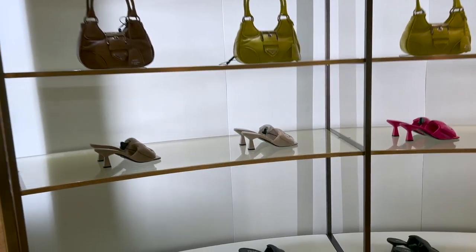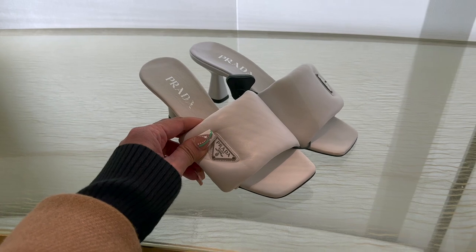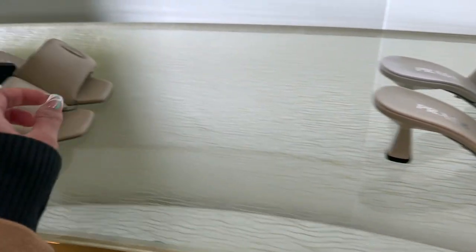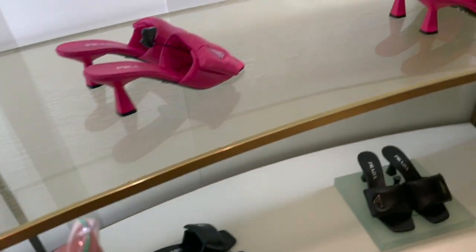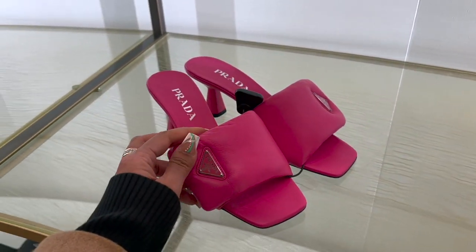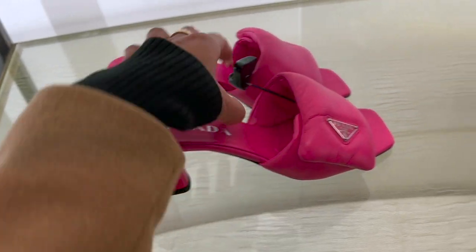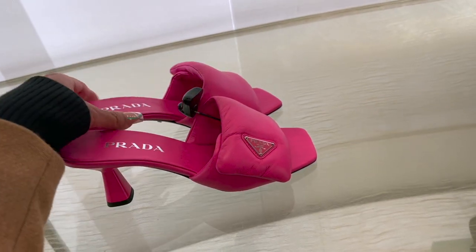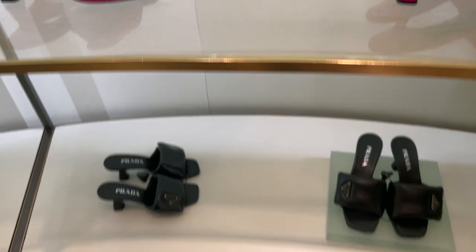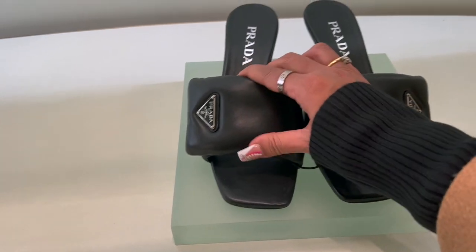Prada Milano. Right, guys, I didn't ask you this question last time, but who is loving this new puffer situation we've got going on? Do we like it? I mean, I can certainly assume that we've got the comfort element here, and it does feel very soft. How much are these anyway? These are 880. I do quite like the idea of the comfort element, but I don't think that it's my cup of tea. But if you like it, you like it, I guess, right, ladies?